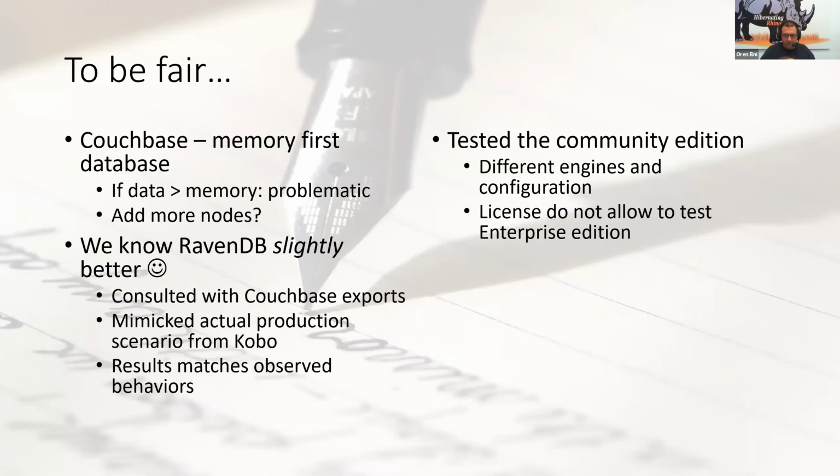Now that I have this off my chest, and trust me, I have spent many, many hours ranting about those details. I know RavenDB. I have done the research on Couchbase, but I'm by no means an expert. I have consulted with some expert, not experts, both on how to run this in production and what is the recommended approach to do that. And what we observed matched the expected behavior.